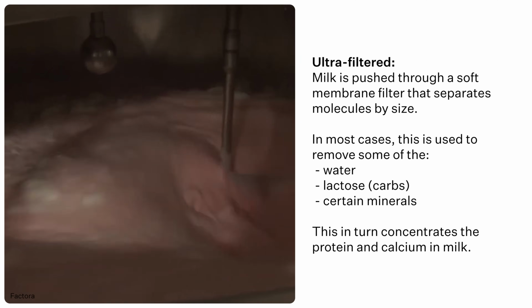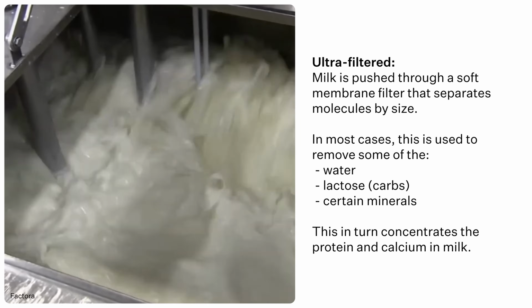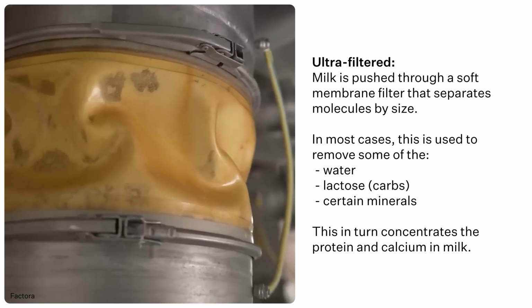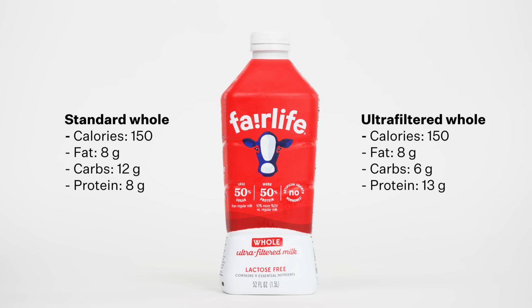Ultra-filtered milk, on the other hand, is when the milk is pushed through a soft membrane filter that separates molecules by size. And in most cases, this process is used to remove some of the water content, the lactose, and certain minerals, which in turn concentrates the protein and calcium in milk. And this is how Fairlife is able to get higher protein, lower sugar milk.